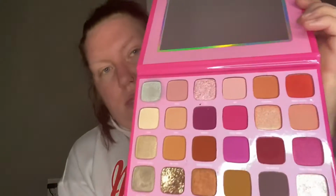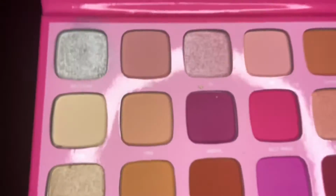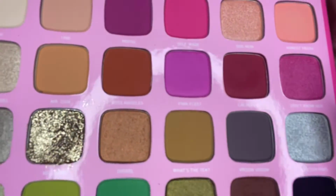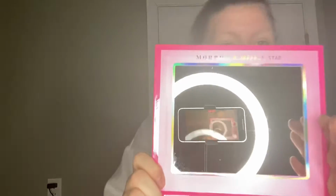And I like how his palette has the names on the bottom. If you can see, he has all these little names of all the things on here, and I just like how that's on there. Now I like how he has a mirror too. Hello. His palettes are to die for, literally.